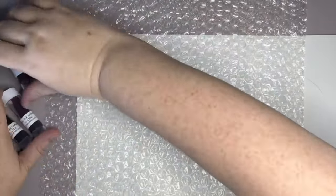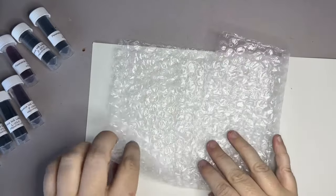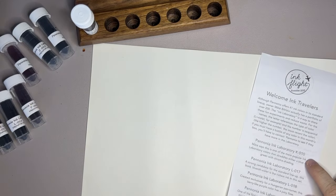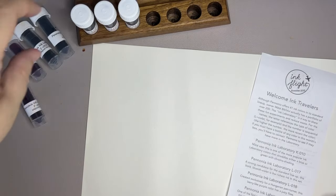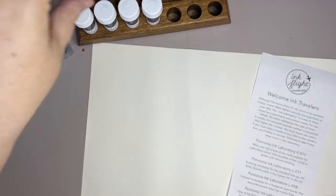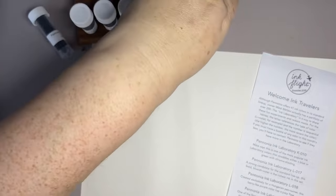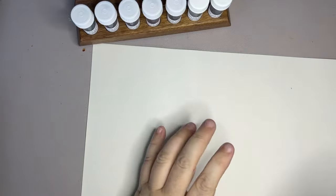Inks I don't have, which is always fun for me. I actually haven't been buying a ton of ink samples lately, so it's a good shot that I will be getting ink flights that I haven't swatched already. So let's put these in order of the sheet. K010, L017, 018. They should already be in order because I looked at them on the sheet. Hyper Girl, 11, Z5, and Z15. Cool. All right, let's get to swatching.